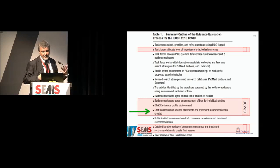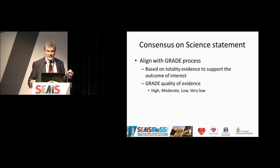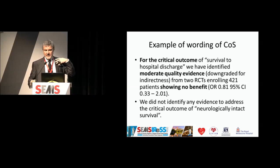So let's talk about how the consensus on science and treatment recommendations might look, this COSTAR. It's aligned with the GRADE process, and it's really a statement of what the table shows. And so we might start off saying for the critical outcome of survival to hospital discharge, we've identified moderate quality evidence downgraded for indirectness from 2 randomised controlled trials showing no benefit, and there's some estimate of the relative risk and the absolute risk there. Okay? So that's the way we describe it.